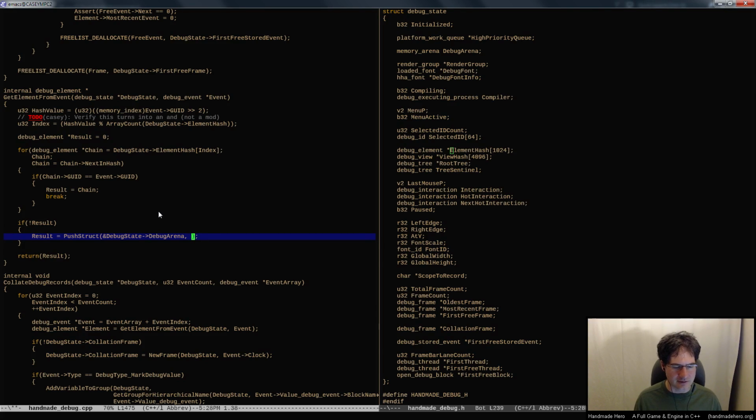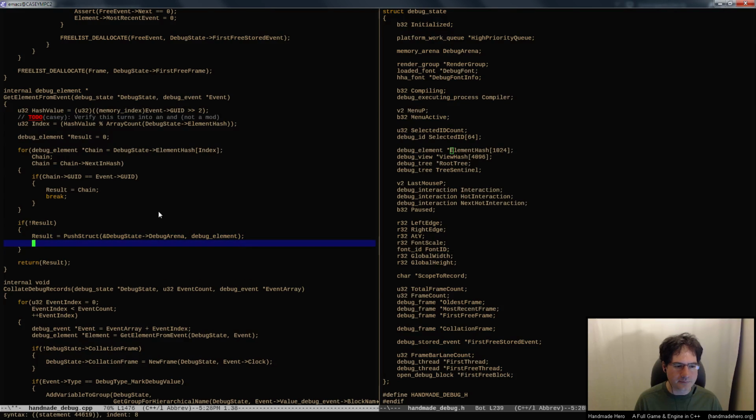So we don't need to worry about that for the immediate moment. But anyway, I'm going to do a push struct. I push struct the debug element here, so now I have a new one. And then I just need to put it into the hash table. It's really pretty basic, right? So that's the location of it.